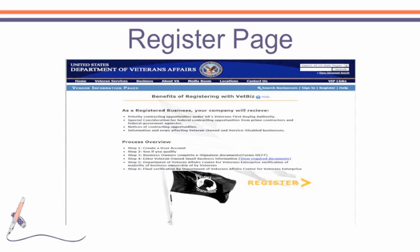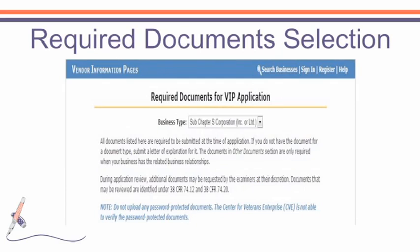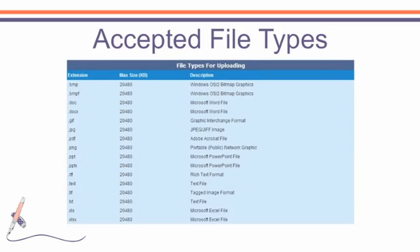Now, if we go back up to step 4, you'll notice at the end of it there's a link to view the required documents that you need. If we click that link, it pulls up another smaller window that says, what type of business do you have? Here you select from the drop down: a sole proprietorship, a partnership, an LLC, an LLP, an S Corp or a C Corp. Select the type of business you have, and it will bring up the different documents that you'll need.